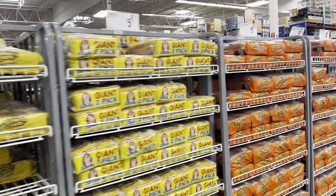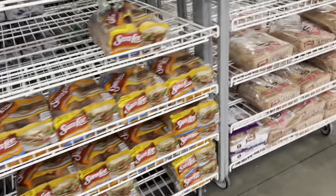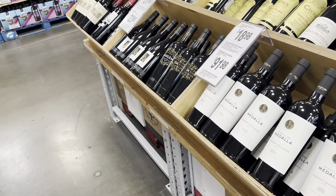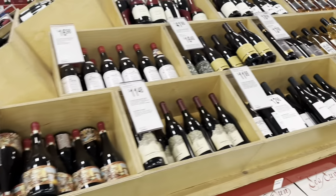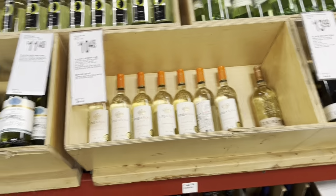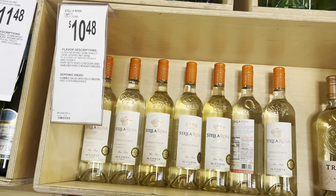Just the bread. But let's look at the wine. Oh, $91. It must be if you buy it in bulk, $18.98. But some good wine that y'all get at Sam's Club. Looking expensive to me though. But I think Stella Rosa normally is expensive, right? It's normally like $12 or something in the store. Or maybe it is the same price.